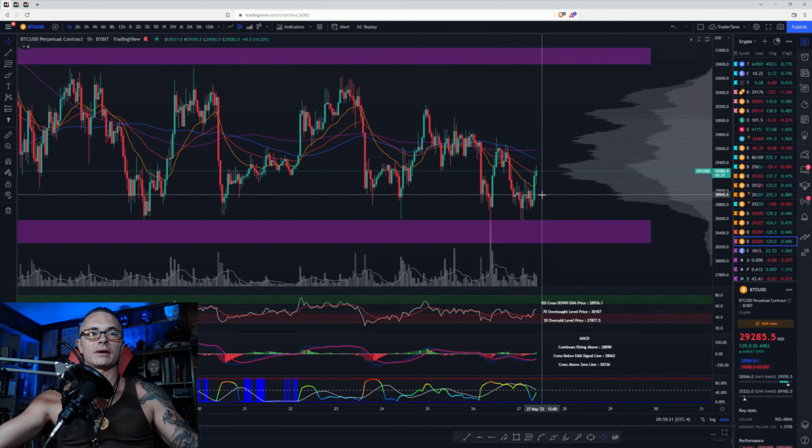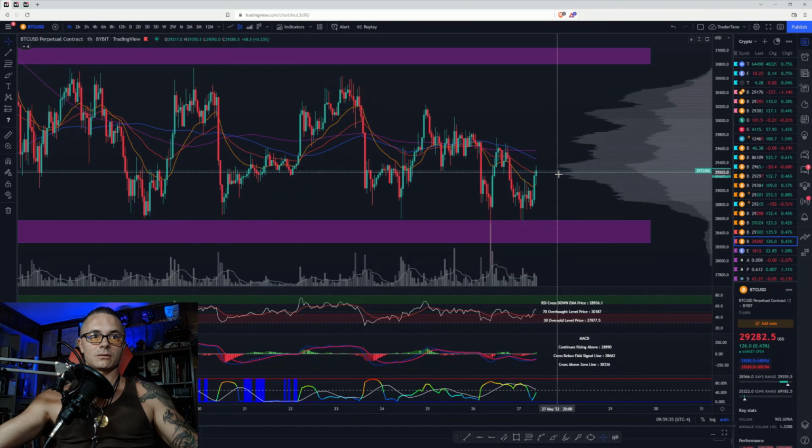And this morning when I was looking at it, I planned on saying that it could look like we were coming back down to this range, but then we got this nice big candle right here, and it looks like we could close above the 50 in the next 30 seconds. So we will be on stream while that happens.